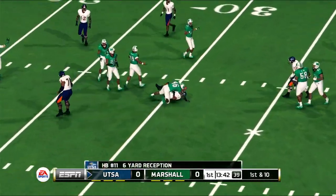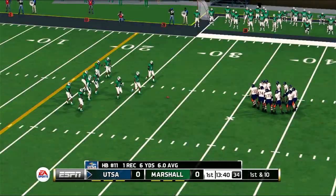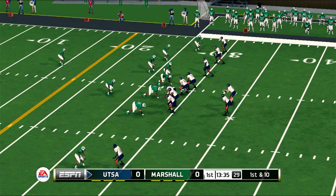And he hits him hard at the 28-yard line. The pass is complete for 7 yards, and that'll be a first down. And how about the poise of this quarterback to locate his receiver past the sticks and get him the ball? That was a great throw.